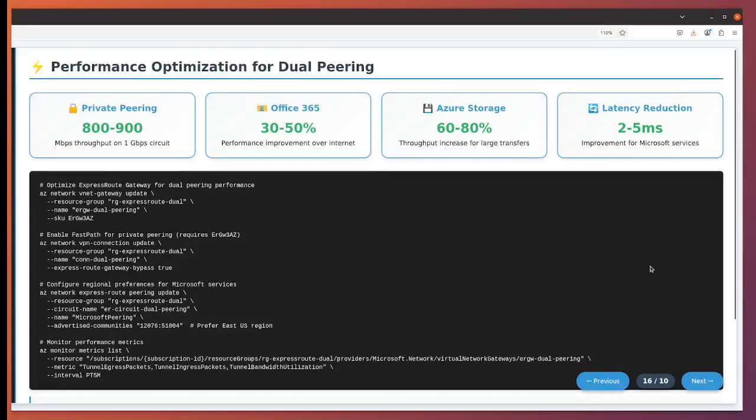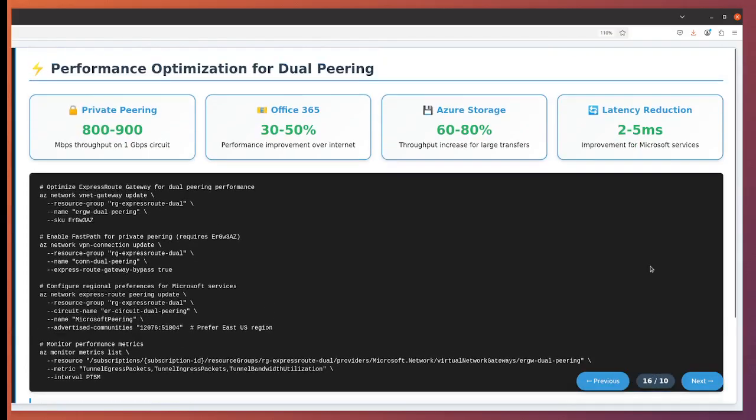Performance optimization. Performance optimization for dual peering requires balancing the needs of two distinct workload types: Azure IaaS applications, which benefit from low latency and consistent throughput, and Microsoft SaaS services, which benefit from optimized routing and connection persistence. The gateway SKU choice becomes critical because the ExpressRoute gateway handles traffic for both peering types. ERGW3AZ provides the highest performance and supports FastPath for private peering traffic when you need maximum performance.